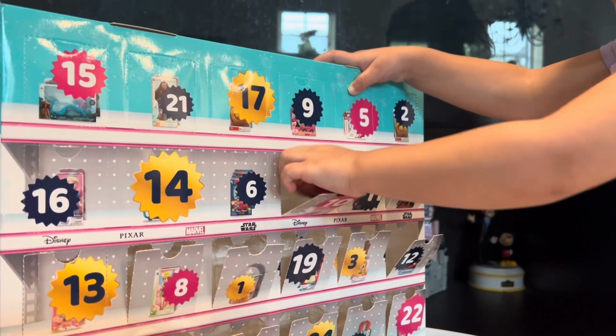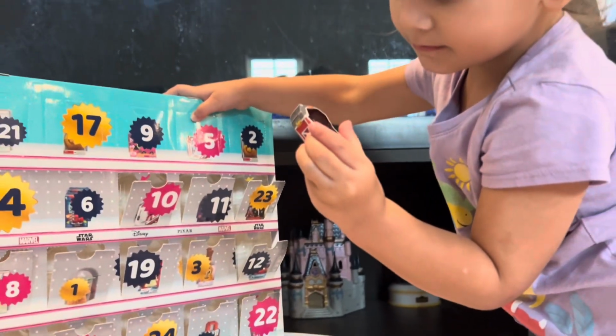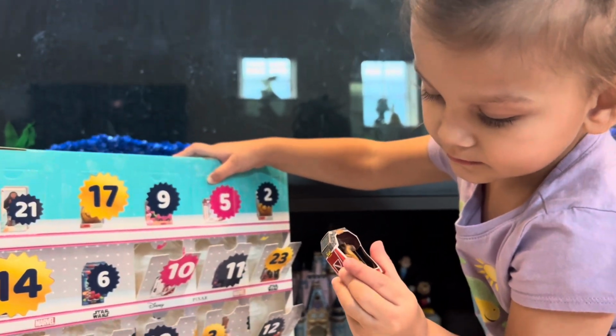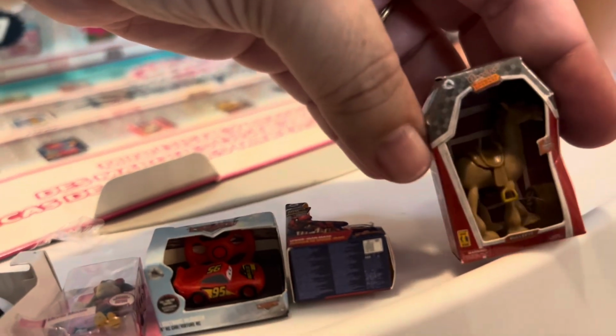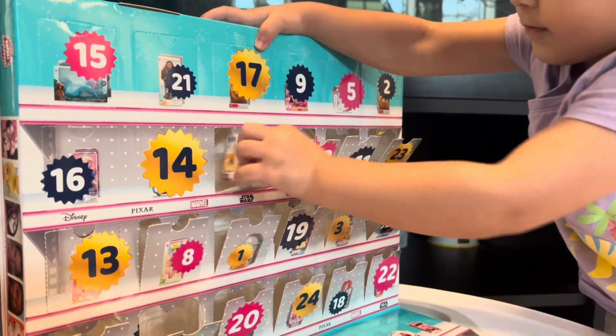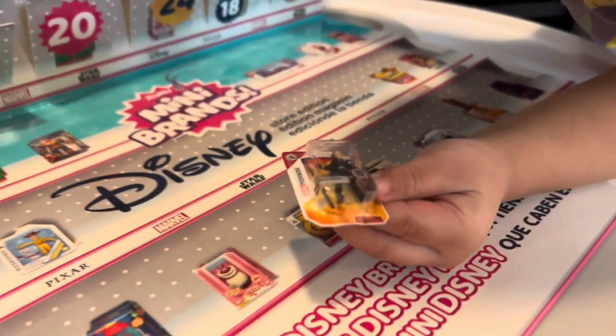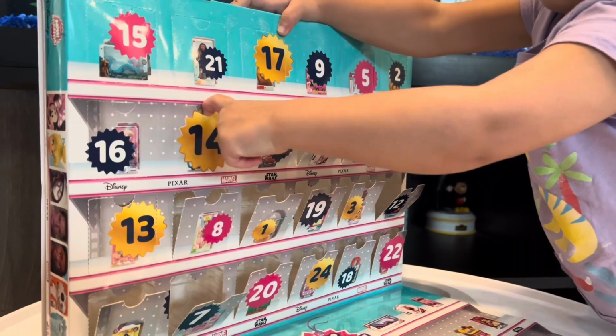I got the Spider-Man. Ooh, a Spider-Man mask. Ooh, very cool. All right, next one. Ooh, what's that? A hood. I had that Bullseye. We did have this one already because I loved it so much. Bullseye. I love Bullseye horse. Oh, he's so cute. Little Bullseye. What's up there? What you got? Black Widow. Next one.